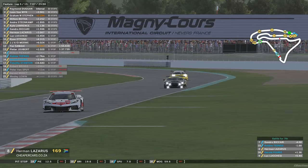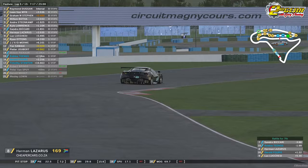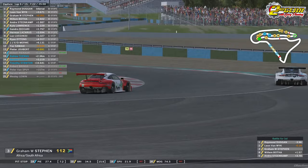There he goes. There comes Luke Lucchese in the background. So that's the distance to Herman Lazarus that he has to close down if he wants to go one further forward. Leon van Wyk still has that same problem, and that problem is called Graeme Stephen.